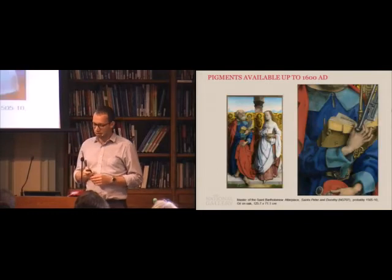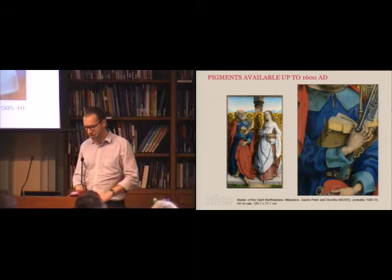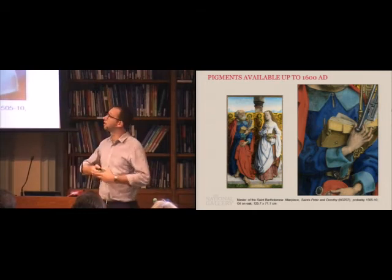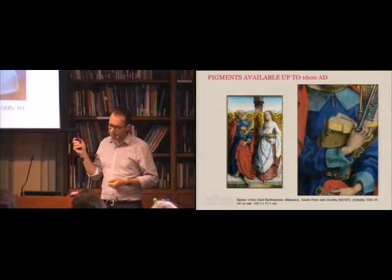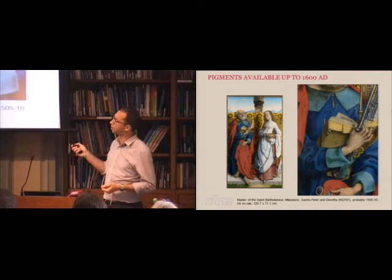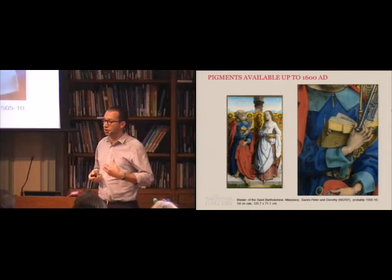So I put this slide in as a little bit of a cautionary tale, because it might surprise you to learn that the two different blues that you can see here are actually both azurite. There's lots of ways that you can get different colours from pigments, some of which we'll touch on. But the main difference in this case is the coarseness and the fineness of the grinding. So the intense blue in the main area is coarsely ground azurite, and the lighter sort of greenish blue is a very finely ground azurite.